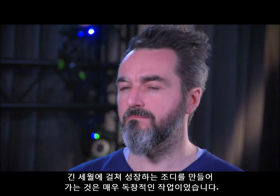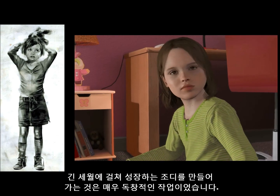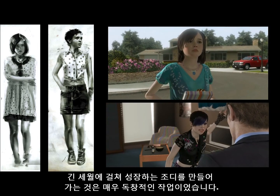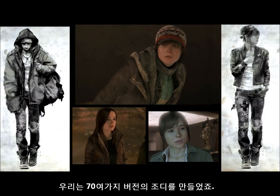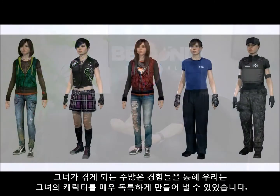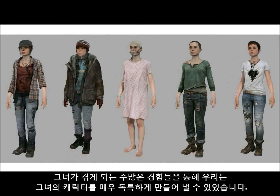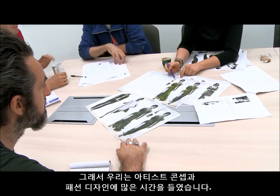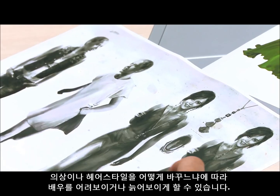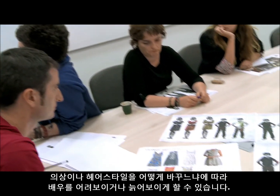What was unique is being able to make Jodie evolve. We can follow her through many years. We built close to 70 versions of Jodie. She experiences so many moments that we could make her character very distinctive according to the period of her life. So we spent a lot of time with the concept artists and fashion designers to dress her, and to see how we could change the haircuts of an actor to make her younger or older.